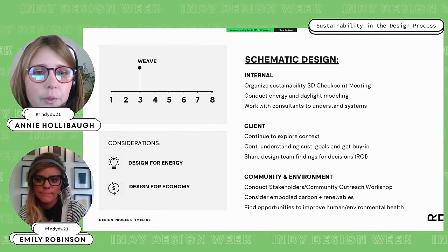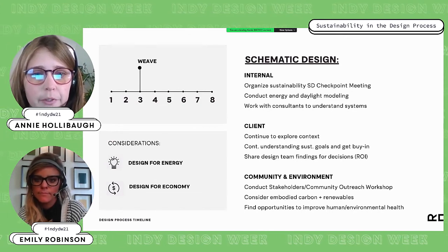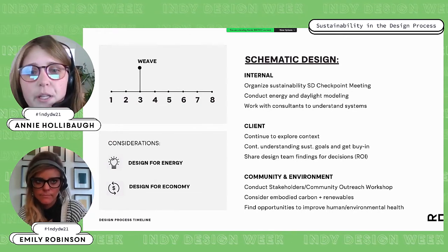Also, at this point, you're going to want to consider embodied carbon and renewables, as well as find opportunities to improve human and environmental health.